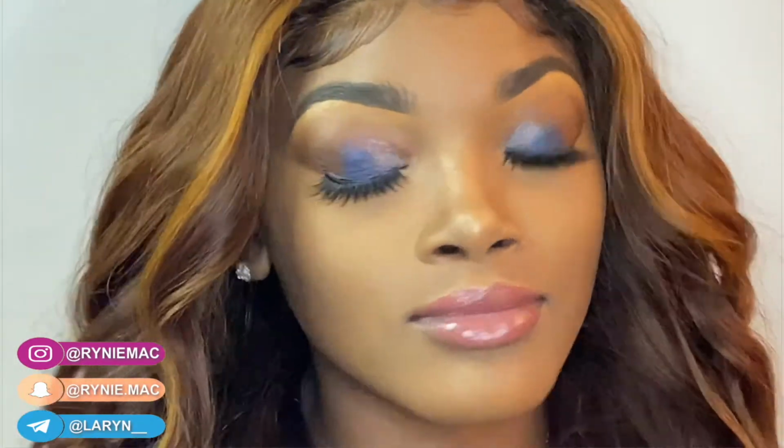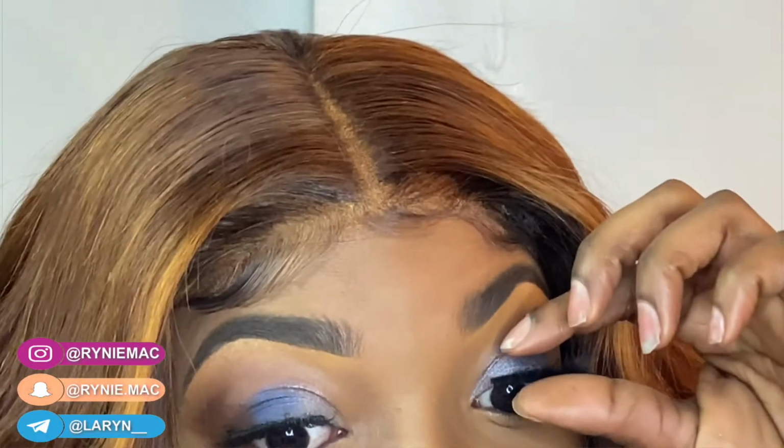How y'all feel about this look? Is it cute? Is it not? I think it's cute. I think it's different, different from me. I don't usually do pink lip. I don't usually do different color eyeshadow other than nudes. So, that's also different.